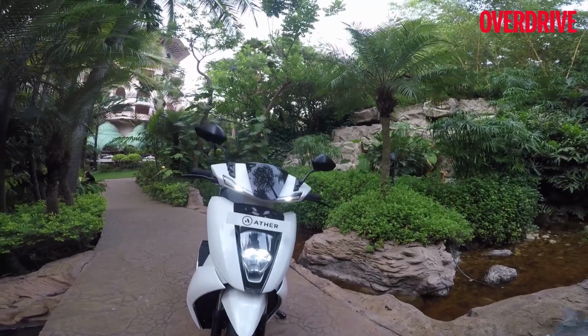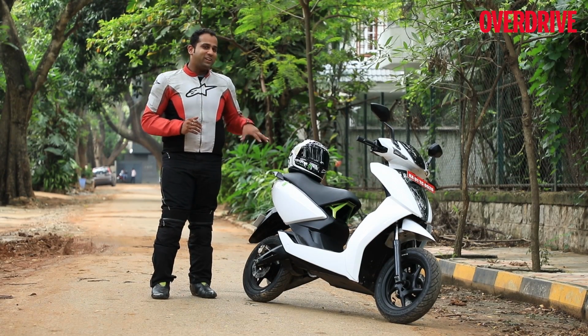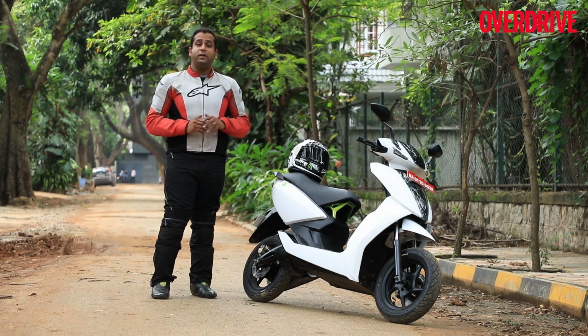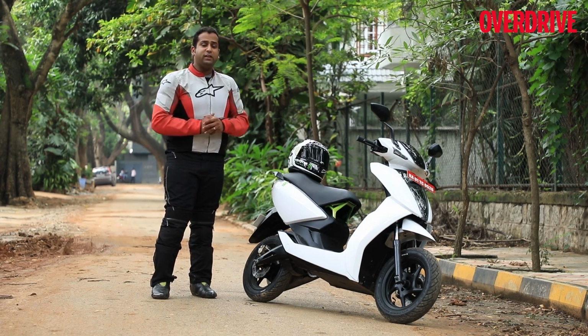The Ather 450 is powered by a single-cylinder petrol engine. No, I'm just joking. It's an electric scooter. It's powered by an electric motor that offers up to 5.4 kilowatts of power in the 450 here and up to 4.4 kilowatts of power in the 340. That's the lower spec version, which looks exactly identical to this.